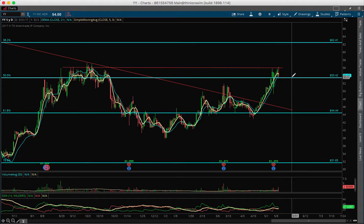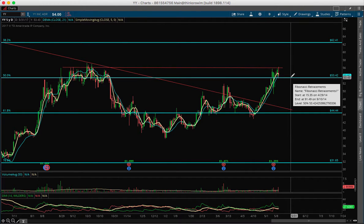And we can use the same 53 Fibonacci as the stop loss. So very easy trade, but you have to wait until it confirms above 56.20. Above 56.20, you go long. 53 Fibonacci is your stop.